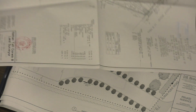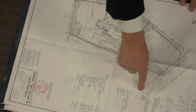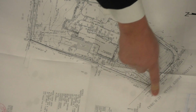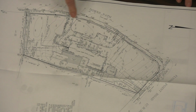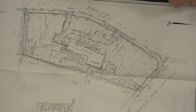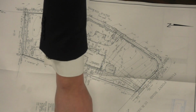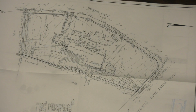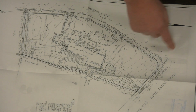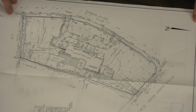I believe our neighbor wrote a letter in support. Right, I'm just trying to keep this in order. This is Flying Point. That goes all the way up to County Road. And Downs Path cuts off there. Just for the video record, as you were tracing, Downs Path is heading west, correct? More or less. The highway is at the top of the frame, and Downs Path runs down to Wickerpogue.